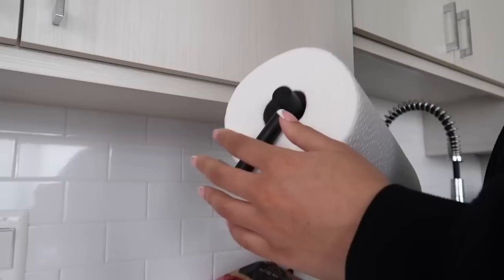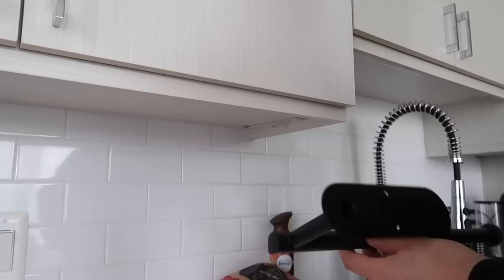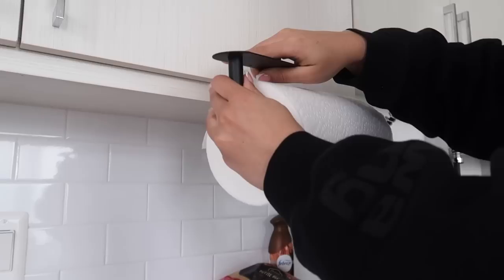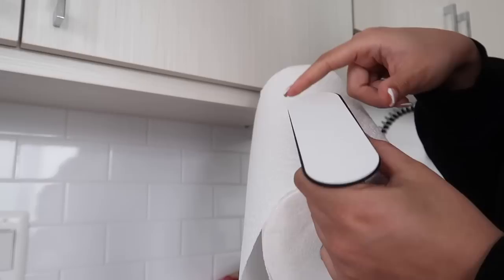I actually had this in my last apartment and I just brought it over here, but it's this paper towel holder and you can stick it on your cabinet or anything like that. So I think I'm gonna do it here. My only concern is that it's just gonna look cluttered on my counter because sometimes when you hang your papers out, there's a little piece hanging. I don't like that. So I'm gonna have to make sure I keep it like this so it doesn't look crazy. Just put it on there. Like that. And then you peel the other side off and stick it wherever you want it.